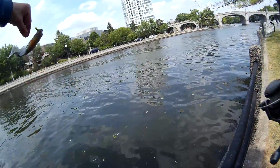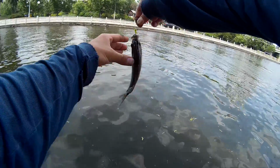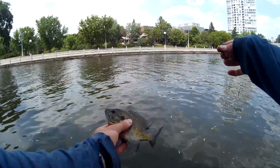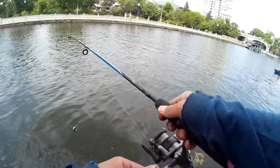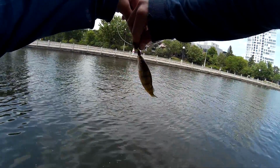Look at the size of that one. It's like he was waiting his turn or something. It's a monster. Look at that. Fish on. It looks like a little perch. Oh yeah, a little perch. Haven't seen any big perches yet. Hopefully we'll find one.